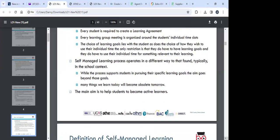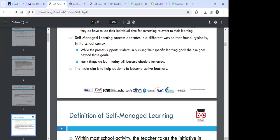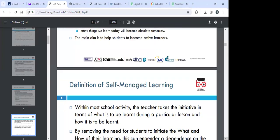Okay. Self-managed learning process operates in different ways to that found typically in the school context. While the process supports students in pursuing their specific learning goals, the aim goes beyond those goals. Many things we learn today will become obsolete tomorrow. So the main aim is to help students become active learners, not passive. Not just being passed on information and you become passive. But if you are more involved in your own self-learning, you are active. You're able to set up action goals, okay? All right.